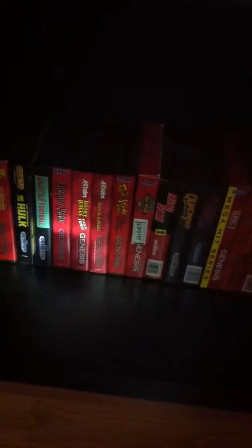And the final row is the boxed and completed Genesis games. As you can see, I have just about as much of those as I do all the Nintendo boxes, because the Genesis games had these nice cases that were a lot easier to take care of, because the Nintendo boxes were all cardboard. This was like an actual case, like we have now with the PS2 games. And then I have some non-completed copies and my Model 2 Genesis.